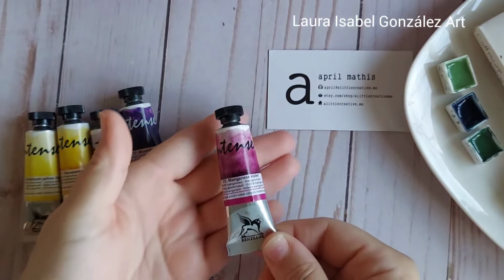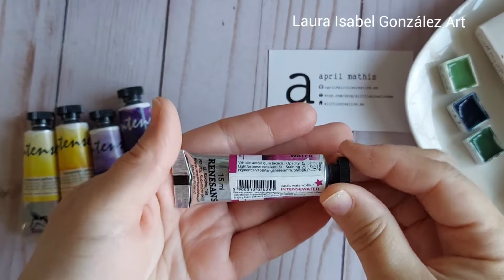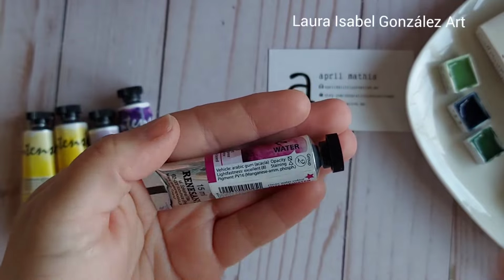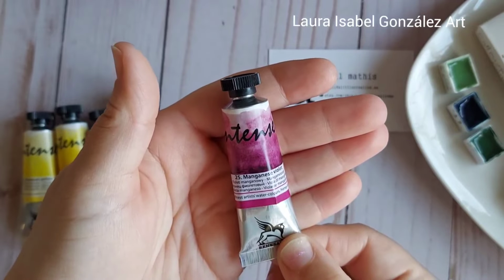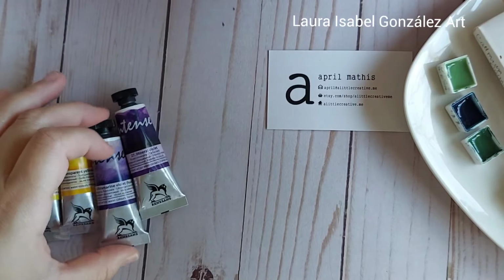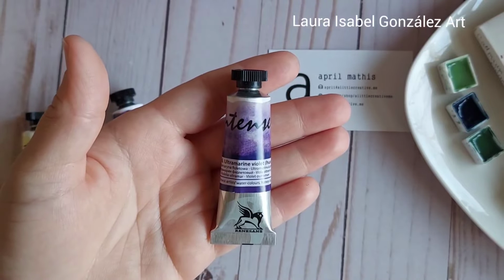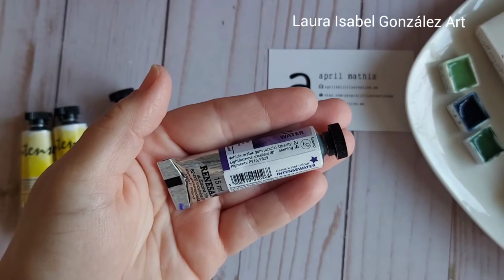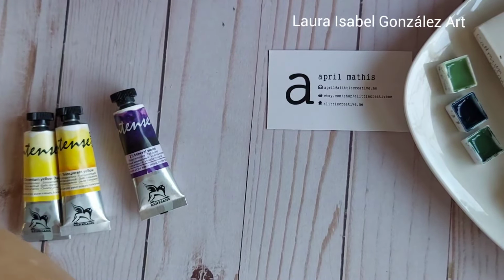Another new to me color that I cannot wait to mix with is Manganese Violet. This color was always sold out. I don't know how April was able to bring it back in stock and have it long enough for me to buy it, but I'm so happy that I grabbed it. So Manganese Violet PV16. This color is in one of my favorite convenience mixtures that this brand offers, Ultramarine Violet, PV29 and PV16. It is so beautiful. Let me just show you really quickly. Well, you already saw, but this is what that color looks like.